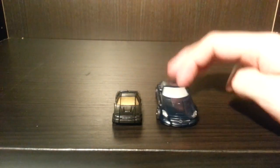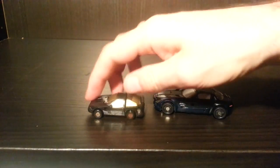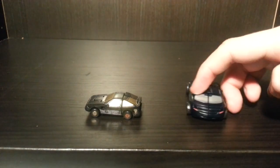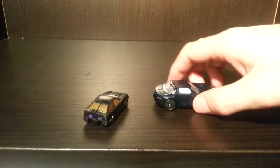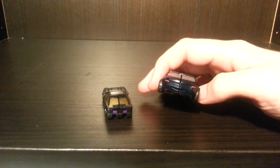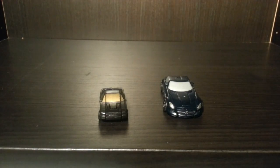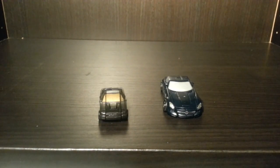There he is next to our old friend, the Micromaster Transformer from G1. You know, he is what he is. The purple's nicer on there. Bit of red headlights, I didn't notice that. But, you know, there he is.